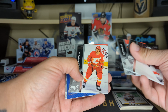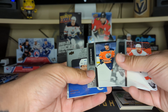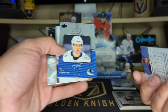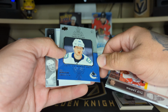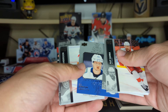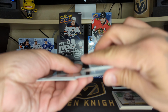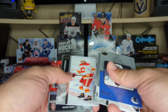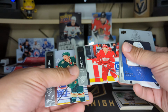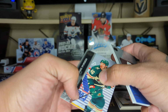Thatcher Demko. Matthew Tkachuk. Connor McDavid. And then, what is this? So we have a superstar for Elias Pettersson on the Canucks. So, I'm not sure if that's good. I kind of didn't read up on this. I'm just opening them right now. I'll find a little more information so I know what some good pulls are.